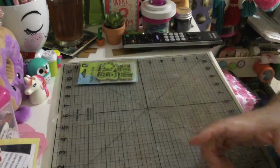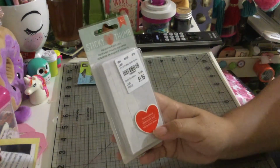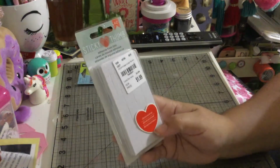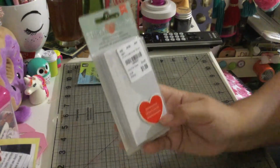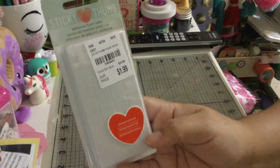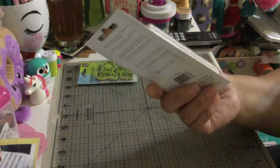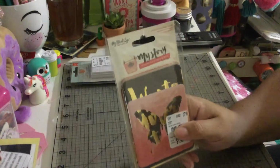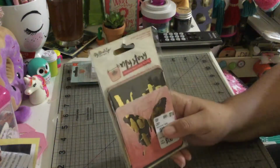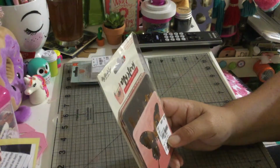If you guys want to see the cute number, is that one over there? $1. And I got some Sticky Tom's dimensional foams. There we go, that's the number. And it was $2. Okay. And then I found this, and I have the die. I have this die from the typewriter. Super cute. From My Mind's Eye.